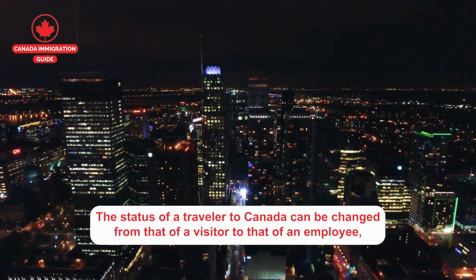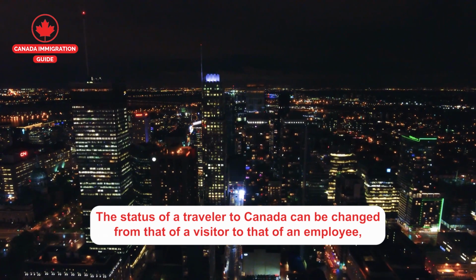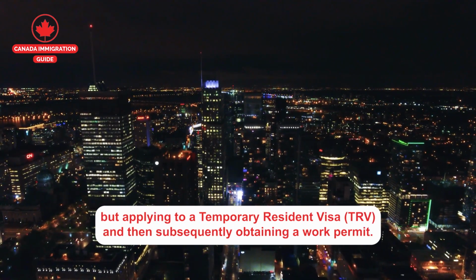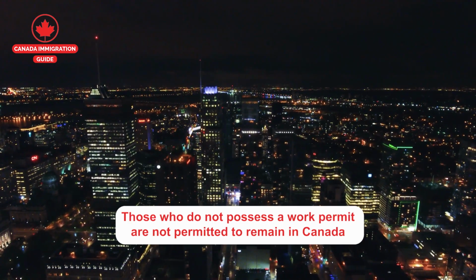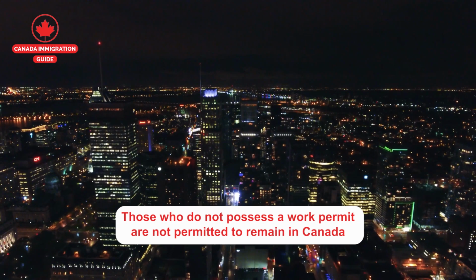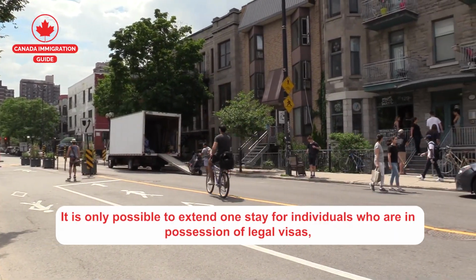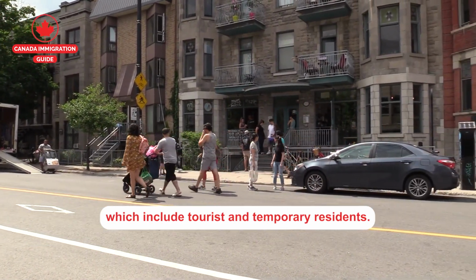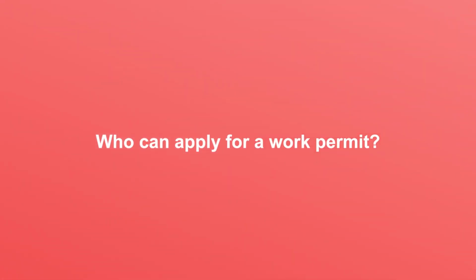The status of a traveler to Canada can be changed from that of a visitor to that of an employee by applying for a temporary resident visa (TRV) and then subsequently obtaining a work permit. Those who do not possess a work permit are not permitted to remain in Canada or to find employment there. It is only possible to extend one's stay for individuals who are in possession of legal visas, which include tourists and temporary residents. Who can apply for a work permit?